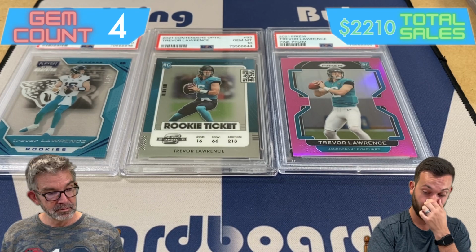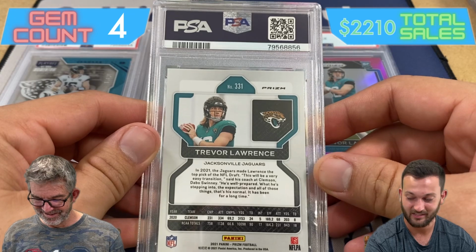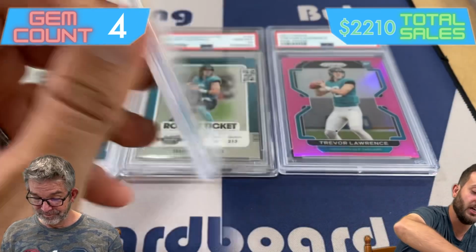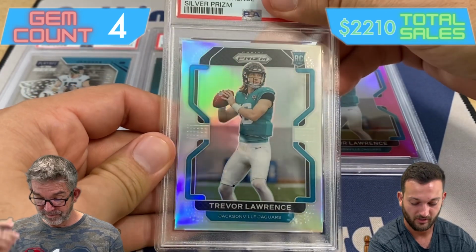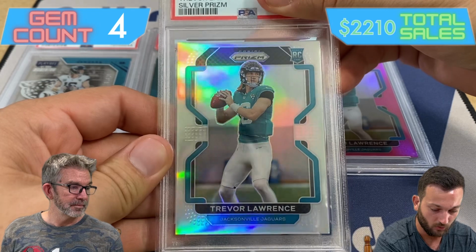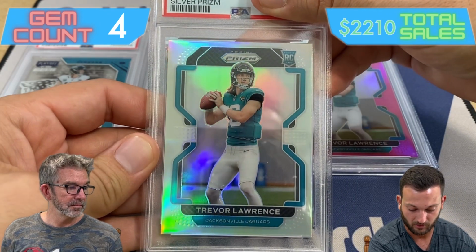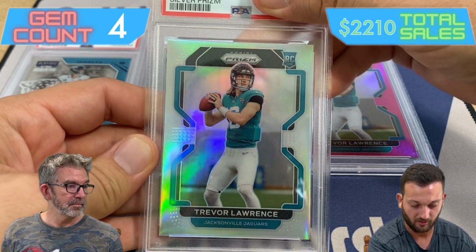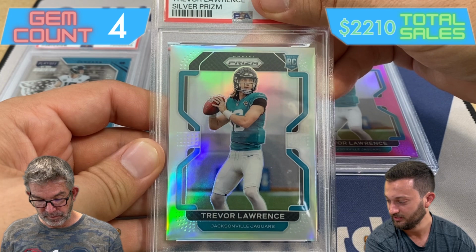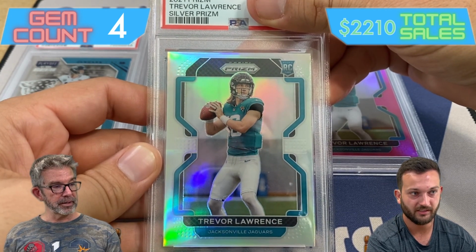Now this next card would be even nicer to have gem out. This is the same card, obviously prism, but this is a silver prism, not the variation. It is the base silver prism. Pretty nice looking card right there. The only thing is the centering was not perfect for this one. You can see it's maybe a little bit thick on the bottom, maybe a little bit thick on the left, but I snagged this thing for like $100, I want to say. The 136. So that's not bad.